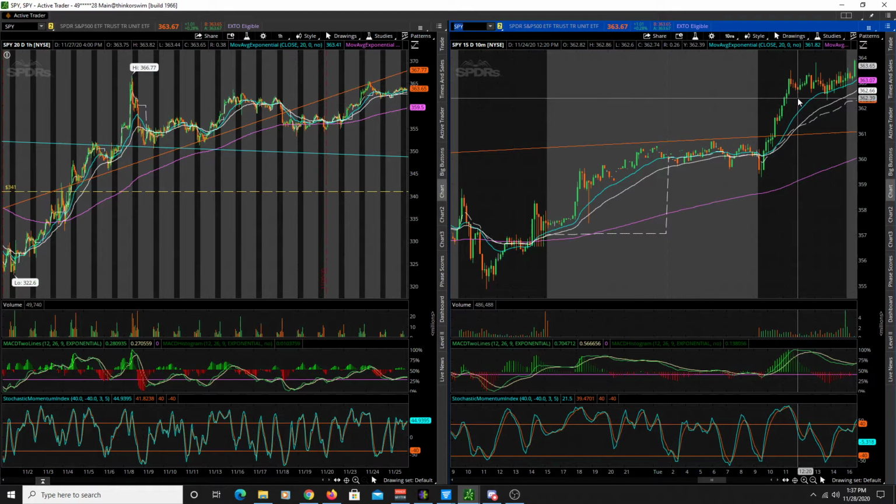So I did grab the 361 puts, 76 cents. It did not work out. It chopped and I got out at 50 cents. So there's not much. It just chopped too much and destroyed it.